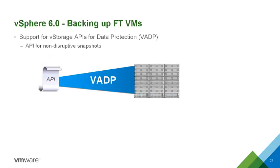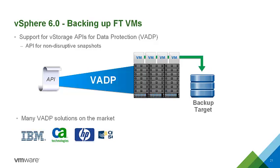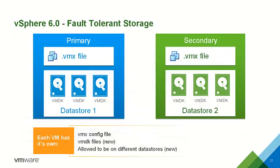We also support backing up fault-tolerant VMs using products that support vStorage APIs for data protection. So these products are snapshot-based backups, including our own vSphere Data Protection. In the past, you could back up a fault-tolerant VM, but it had to be agent-based. You had to put a backup agent from a backup vendor into the VM and back it up that way, so not getting any of the benefits of vStorage APIs for data protection. Now this is fully supported with fault tolerance in version 6.